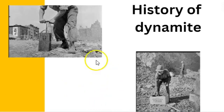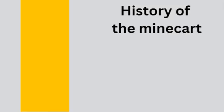And without this, they would not have been able to get the ores that they needed, like iron and coal. So they can produce heat and produce tools, even to this day.